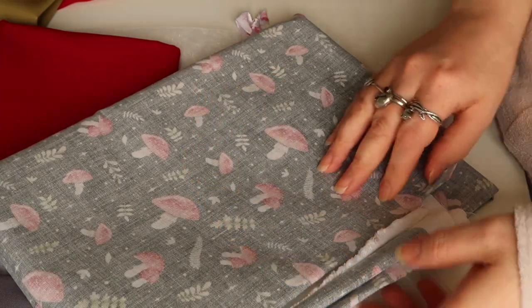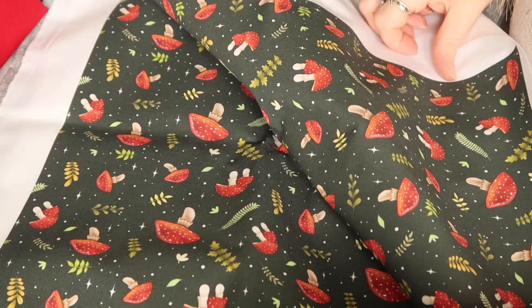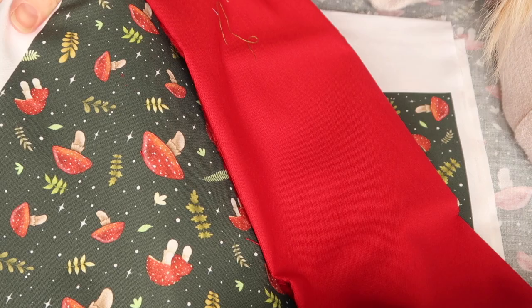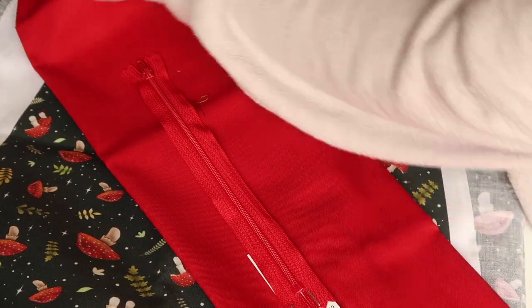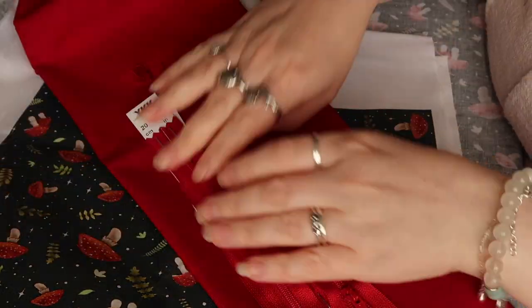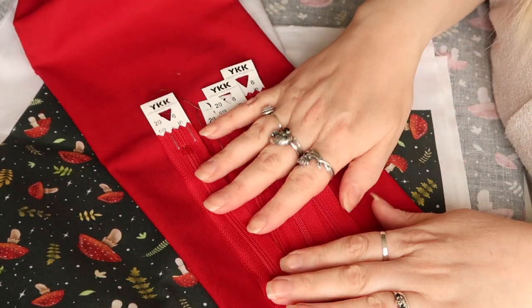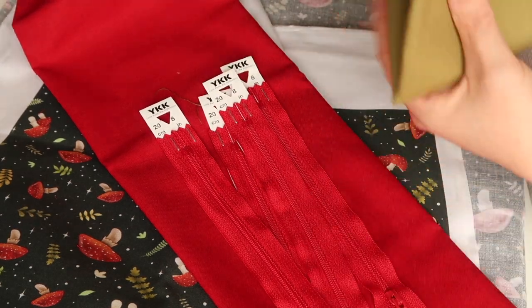So for the shrooms, I went with red. So here's the shroom fabric. Let's just open it up. Yeah, so I went with a lovely, deep, rich red for this one, just to bring out the colours of the shrooms. And then I went with red zips as well. I do think I've got some red zips left from my Christmas fabric. So hopefully now that I've got multiple designs that require the same colour zip, it means that if I run out of something, I've usually got some supplies in.